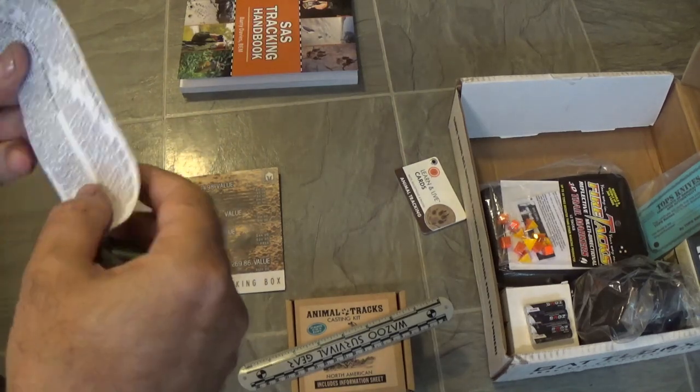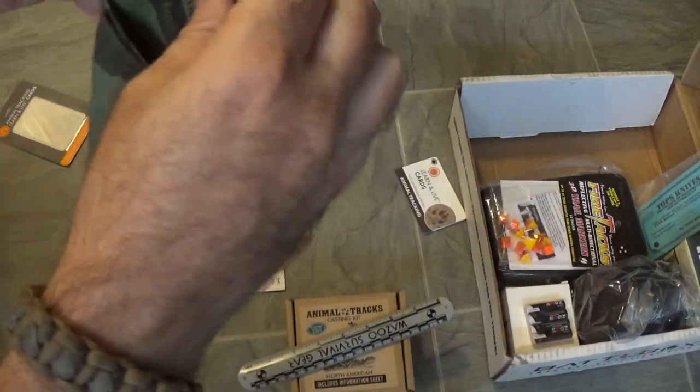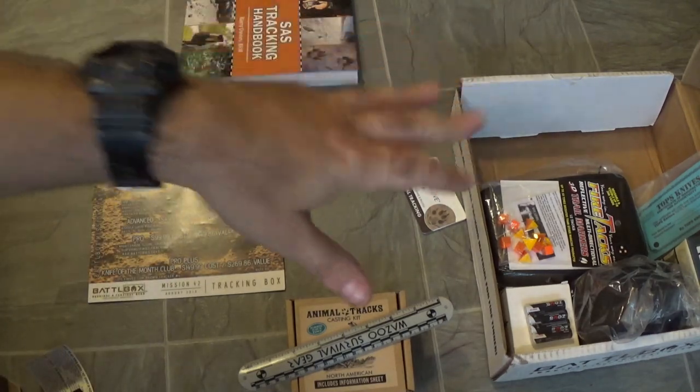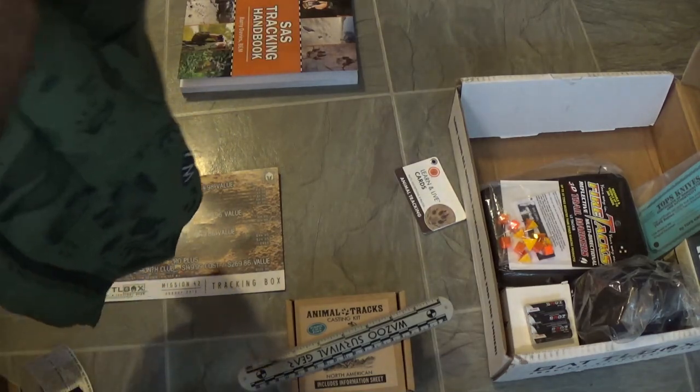So that's part of our $14.95, huh? So then we've got this bandana. Oh man, I'm so upset. You guys don't understand the back and forth drama I went through with the post office to find out where my box was. And now I'm kind of wishing I didn't, and I just let it go.